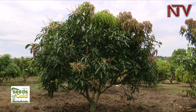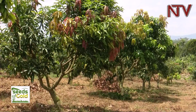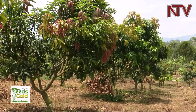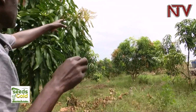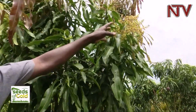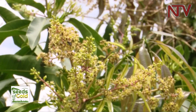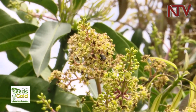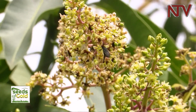In all cases, day-to-day management creates an edge in one's production. The following stages require intensive care at the stipulated times when managing a mango orchard. Yes, during flowering, there are a lot of insects, the seen and the unseen, the ones you cannot even use your eyes to see. Once you leave them, then diseases will attack those small flowers and they will all maybe fall off. There are so many diseases there.